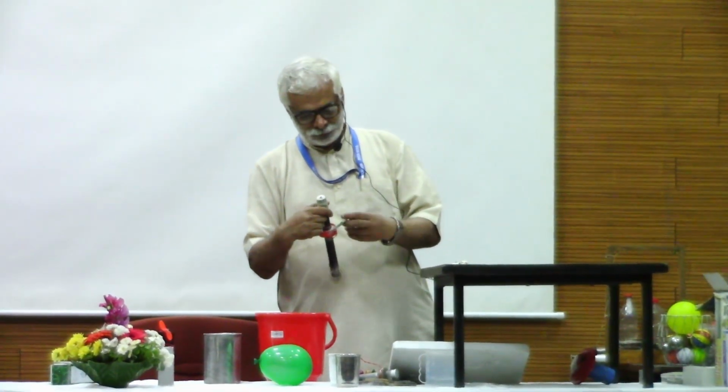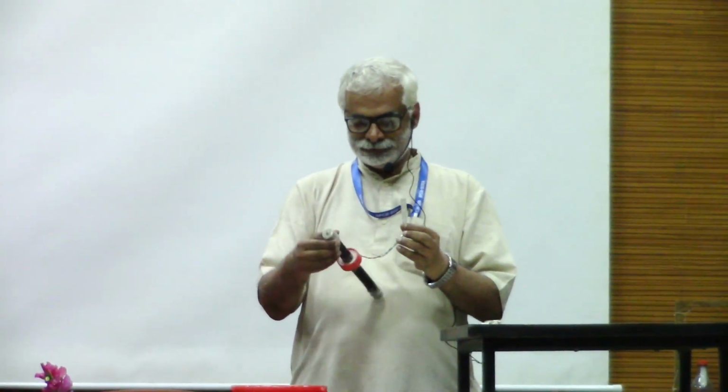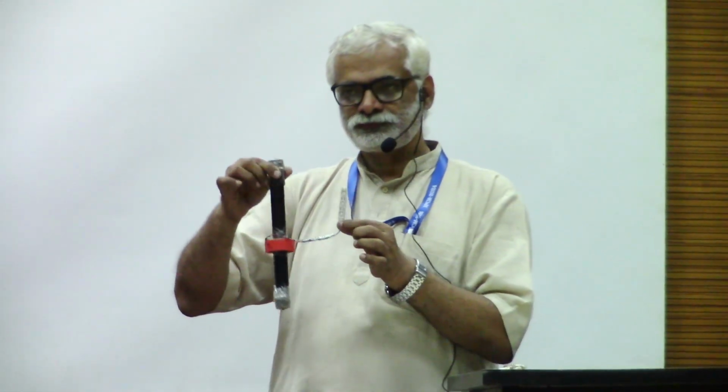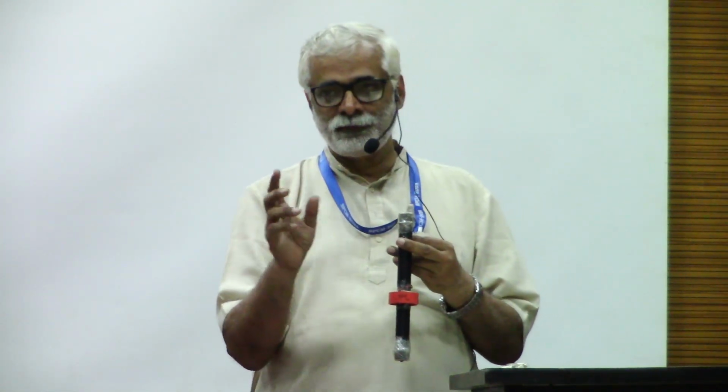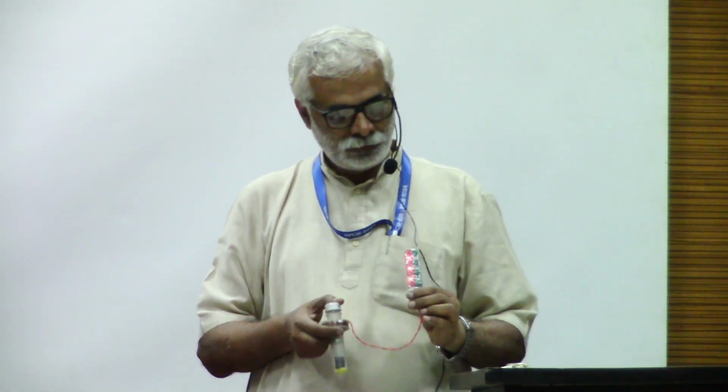I have a copper coil and there is a flash. You can see there is no battery in this. Many times students suspect that there is some trick, but there is no trick. So I converted it into a transparent tube. Now you can see.